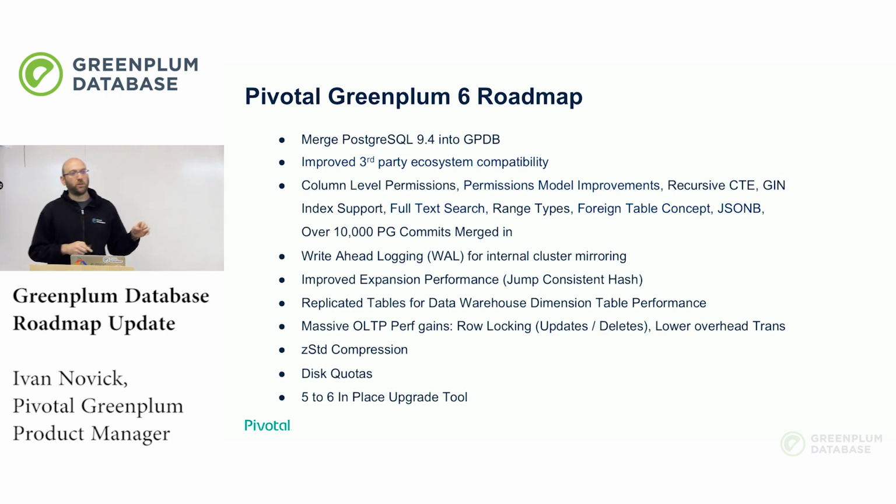There is now a foreign table concept. So we've had external data in Greenplum for a while. Postgres has this idea of a foreign table or foreign data source. And we now have this in Greenplum. We will be using it more in the future. But as a general concept, it's there in Greenplum now.